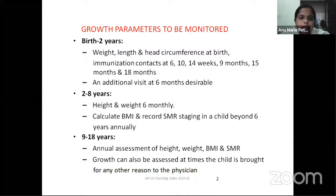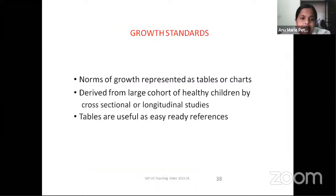After 2 years, head circumference is very important. Height and weight, monitor 6 monthly. And after 9 years, every year. And you have to look at the BMI also after 2 years of age.